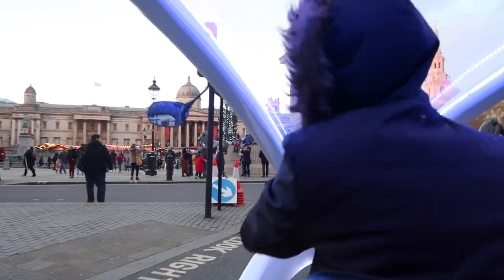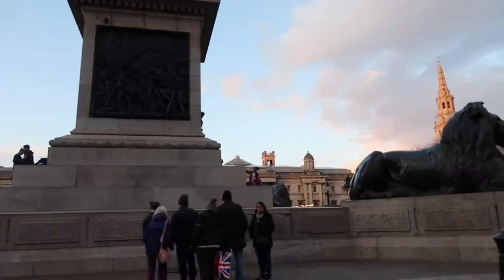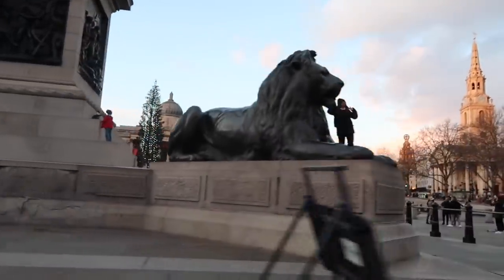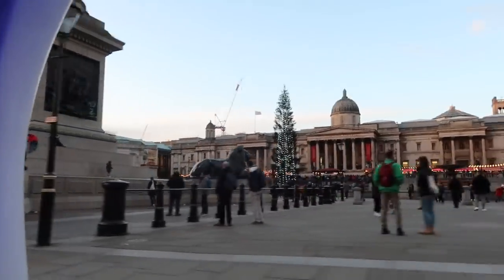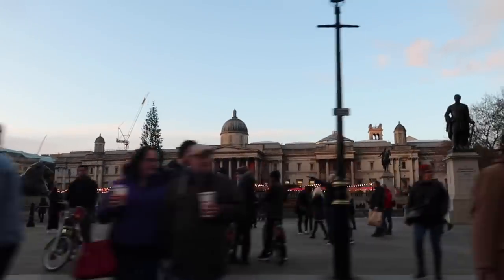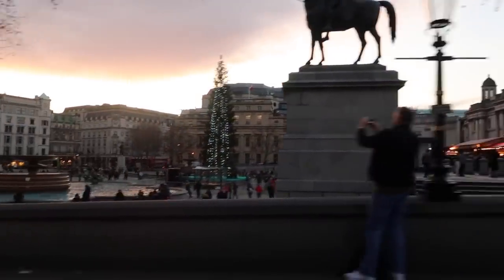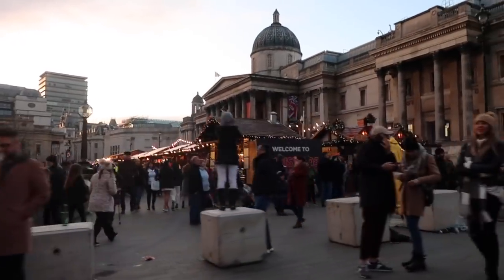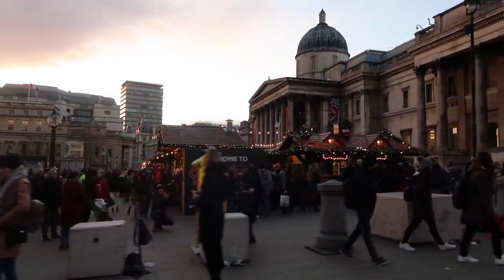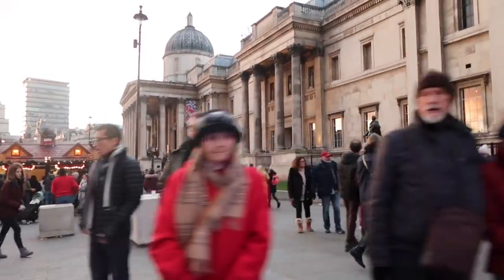What's this, Trafalgar Square, is it? Yeah. Okay, guys, we're just passing Trafalgar Square now. These big statues, the lions. It's absolutely buzzing here, guys. Look at all these people. Oh, look at that. Christmas in Trafalgar Square, guys. Shall we have a visit of that one? It's amazing.